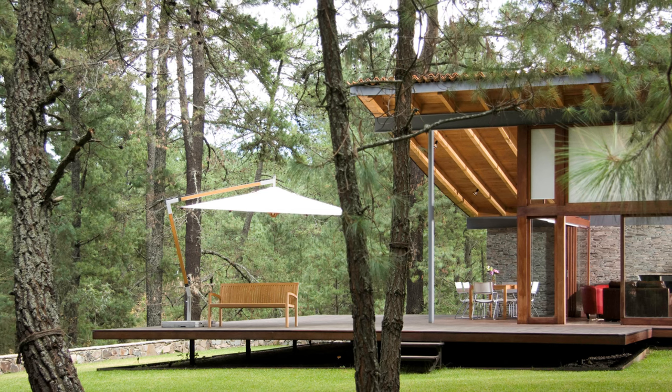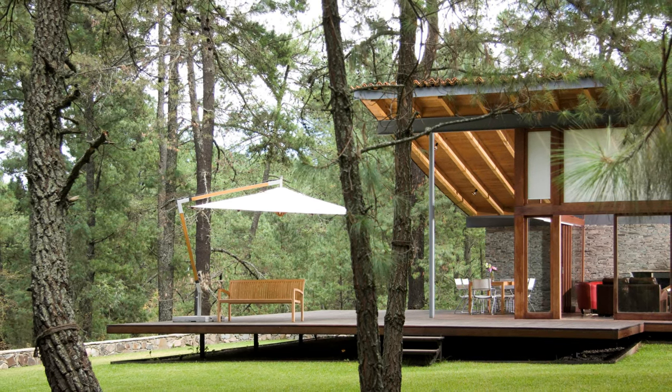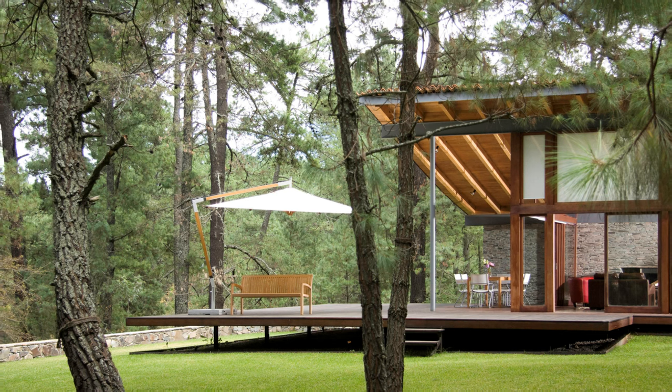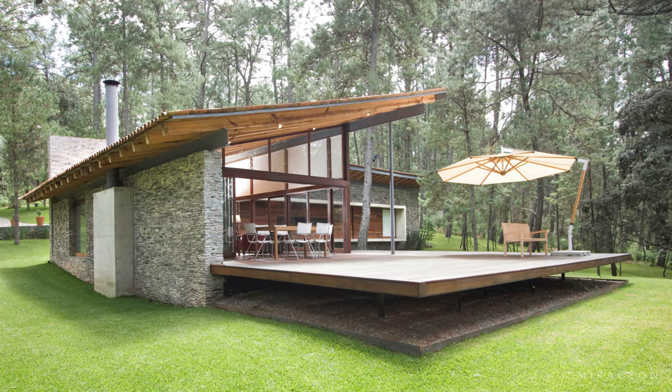In a secluded forested area, this unique vacation home redefines the concept of the typical country house so common in this region. The TOC house is located near Tapalpa, Mexico, and boasts a built area of 3,445 square feet.